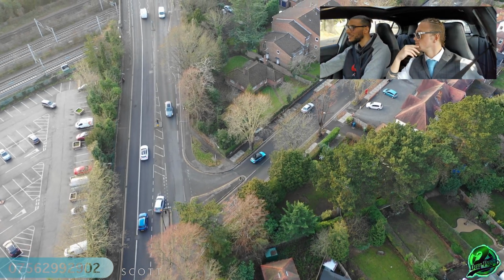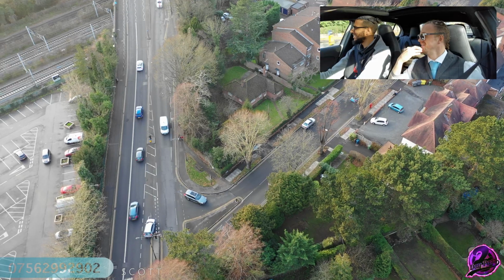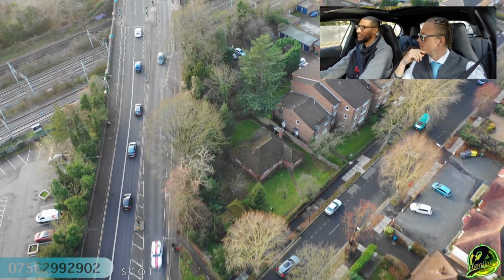Yeah, it's a bus lane. Am I supposed to be out of it? Are you a bus? No. Then get out of it. A little bit of speed, you're fine. Alright? So that's also quite important to know about.